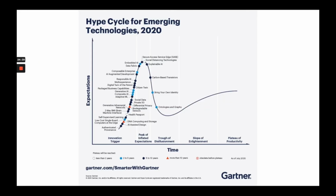So one of the really important analyses of technology is the hype cycle of emerging technologies by Gartner. It's a graphical representation of the perceived value of a technology, trend, or innovation, and of course its relative market promotion.